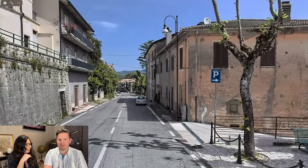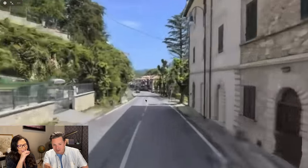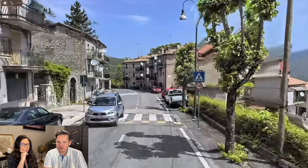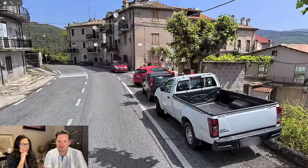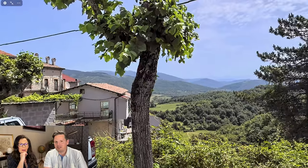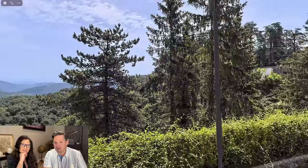Is the house near here? If the house is near here, I want to go there. I want to move. Not too shabby, right? Okay. I love these trees. I know. So pretty. What do we have here? I think this is the view from your house.